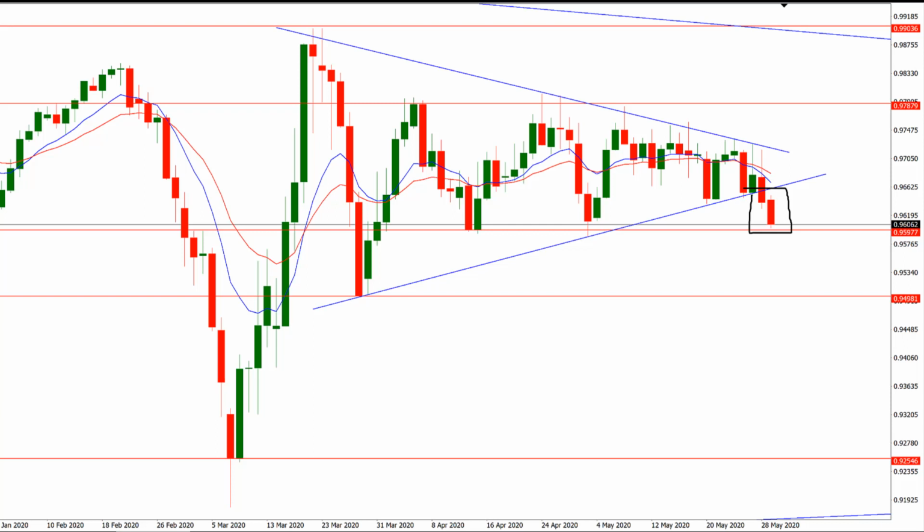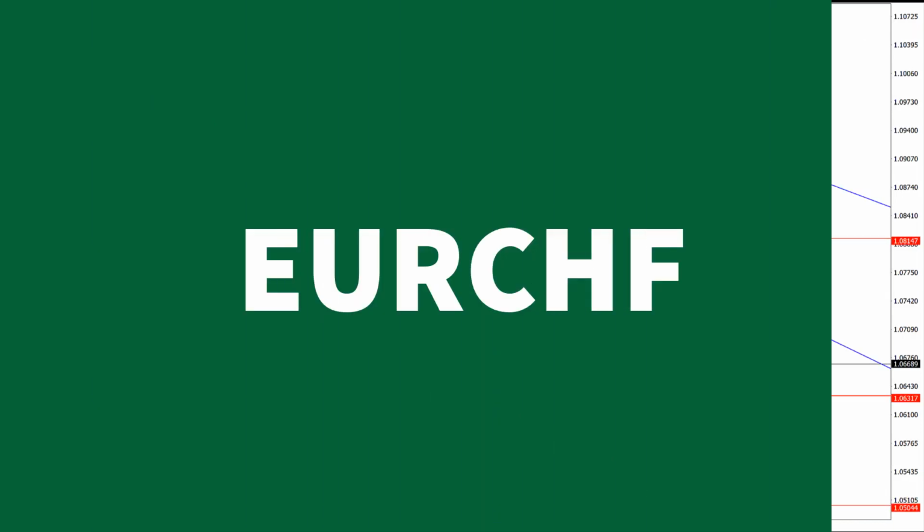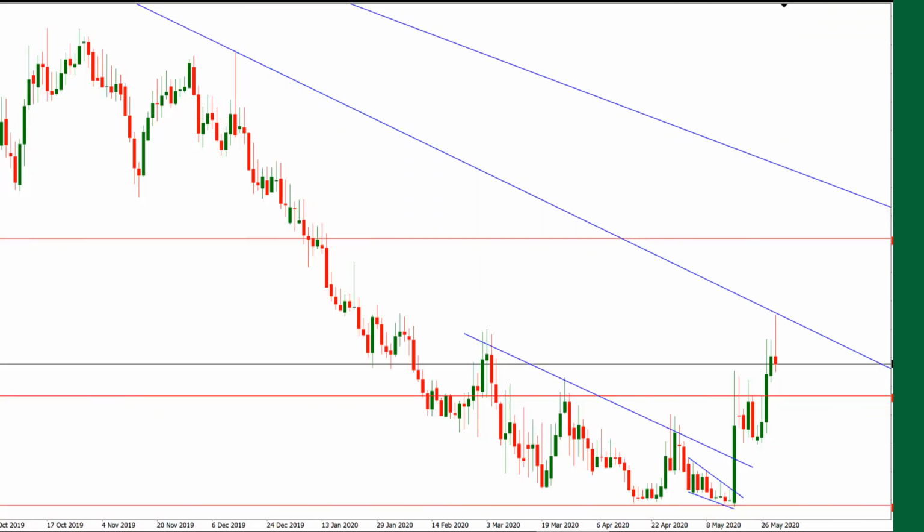So next week I am still favoring a bearish, more downward trend for the USD against the Swiss franc. But I have to see a well-defined retest and then a well-defined bearish signal before I can actually go short on this currency pair, because this level structure right here is a key level structure we have to take into consideration for our bearish interest.